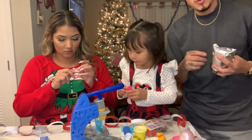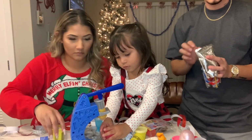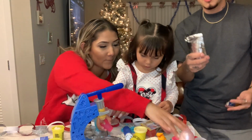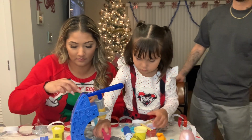So when you cut it, you get a knife and you cut the whole top. It's easy. And then you hold it from the bottom and squeeze it up like one of those push pops. It's like a slushy, it's so good.